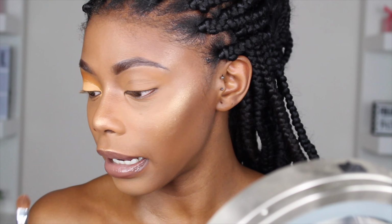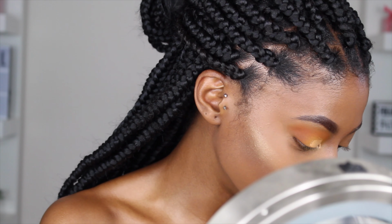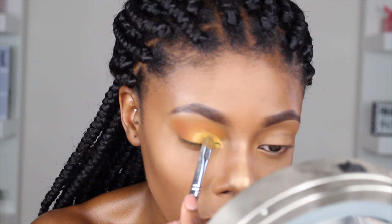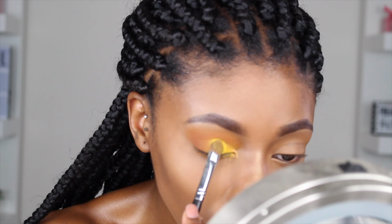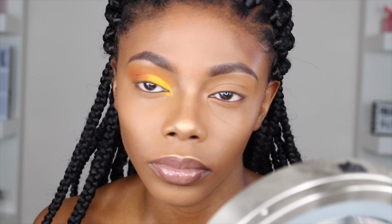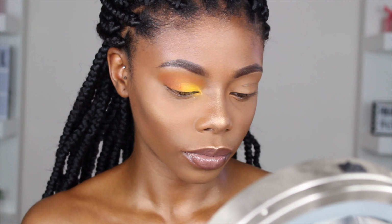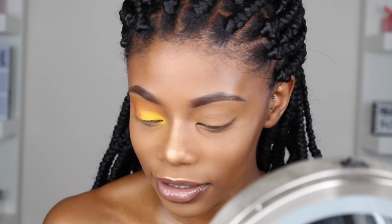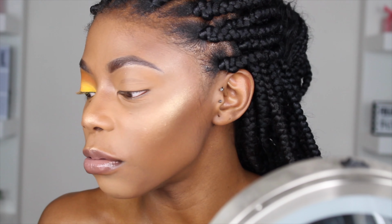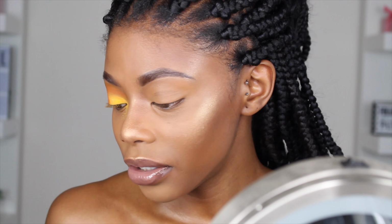Now I'm gonna take a packer brush, and I'm gonna go back in with the yellow shade and see if that makes a significant difference. So, wow, guys, that made such a significant difference. That was ridiculous, really. Anyway, let's keep this going.